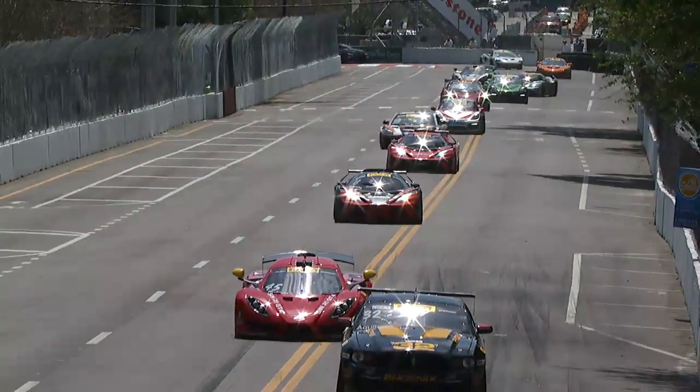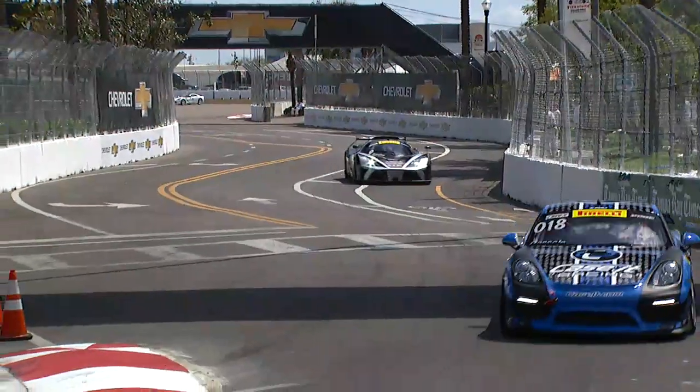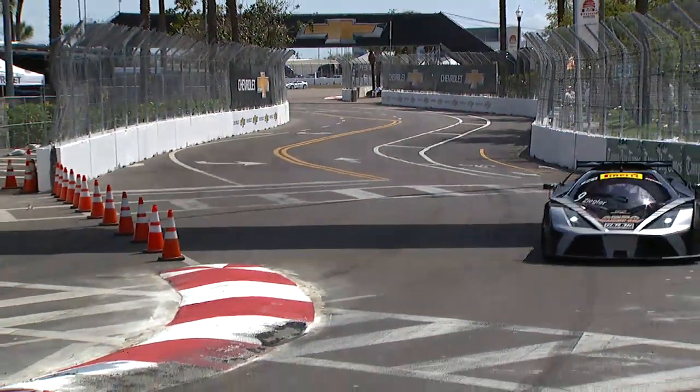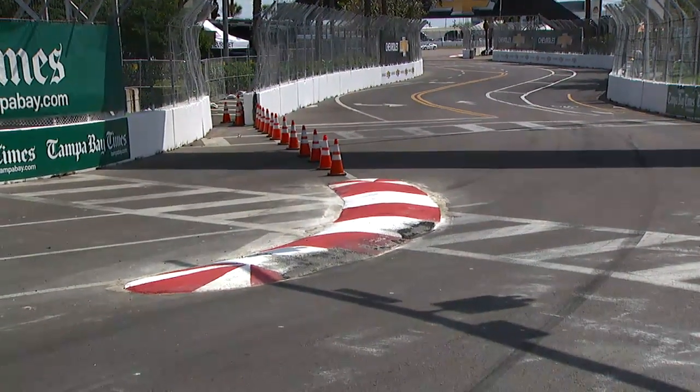It's actually got a nice flow to it. You're not getting onto this straightaway, between 3 and 4, with as much speed, obviously, because it's a much tighter apex through here. But even so, they've done a pretty nice job. There's a nice flow to it, a nice rhythm, which I didn't think was going to be the case.